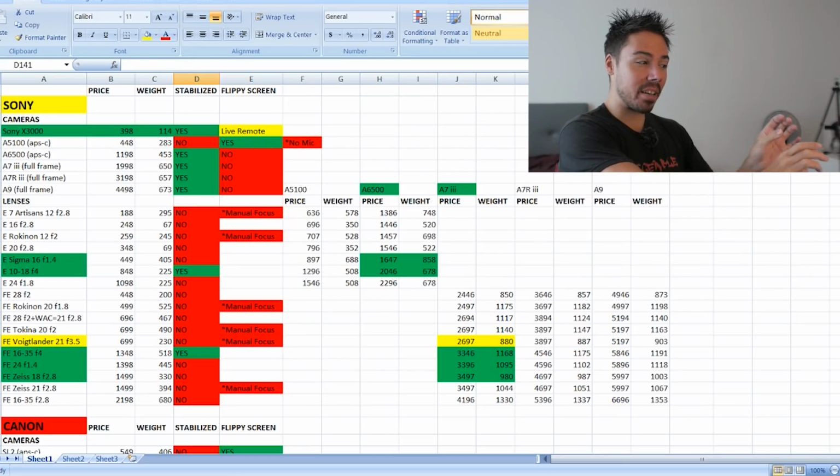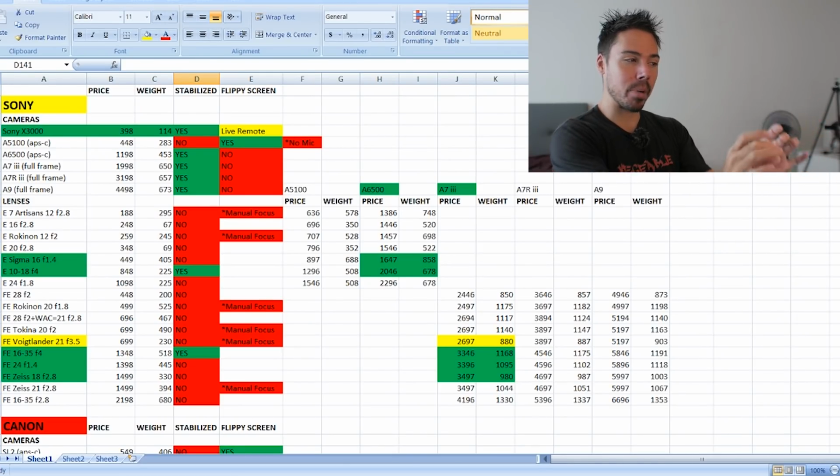So we got the weight of all the lenses and then the combination of each lens and body weight and price to compare to other situations. So we'll compare things like the A7iii with 16 to 35mm versus the APS-C equivalent focal ranges. Is there much of a weight difference or price difference? And let's get into it.